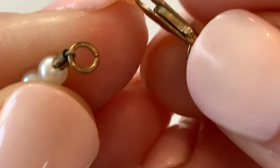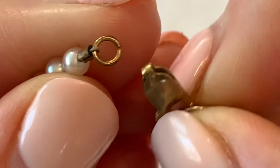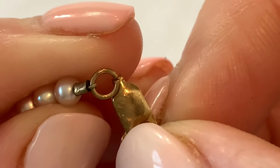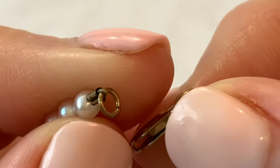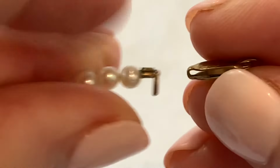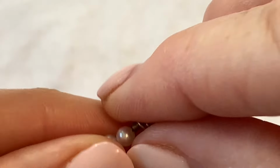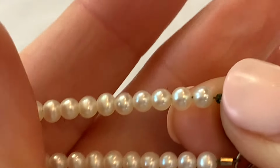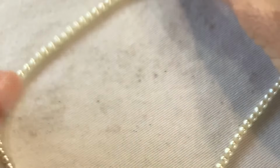So I think this was, and once again, it's broken. Oh, wait. I think this one's fixable. I definitely think this one's fixable. I think it just came undone. I can get a tool and put that back on easily. So I don't think this one's broken. I think it just came undone. And I think this is a little girl's pearl necklace. Maybe it could be a choker for an adult, but it does look pretty small.